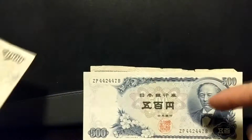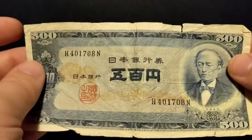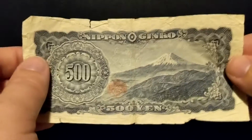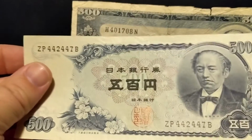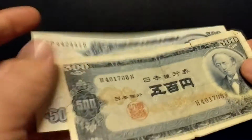These are all from Japan. The 1,000 yen, and I've got two 500 yens. And the 500 yen in circulated condition like this, I would definitely send to leftover currency because you're probably only going to get $1 out of this. But you could also try listing it on eBay for the minimum that leftover currency will give you, which at the time I was looking at this, they'll take either one of these for $2.96 a piece. So that's much more than $1.